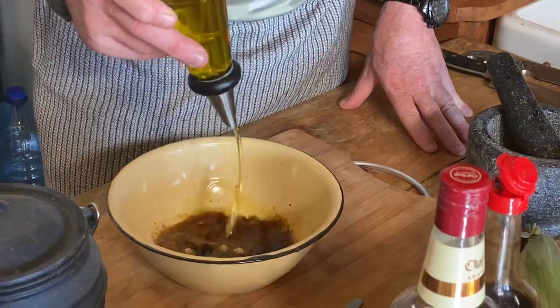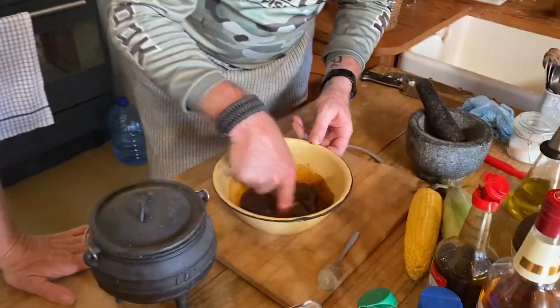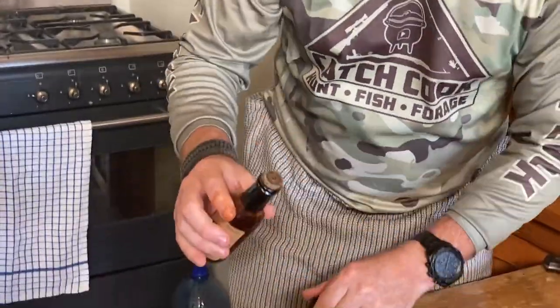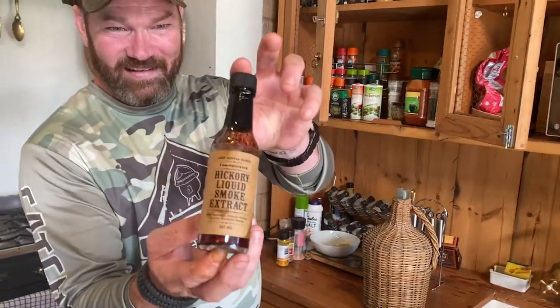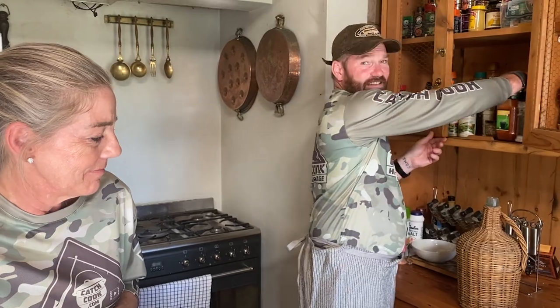Okay. Olive oil. Okay. Once that's all done, we've got all that together, guys. So let's move out the way. Stubbs in America. Okay, cool. Stubbs comes from Louisiana. And it's $4.99 on Amazon.